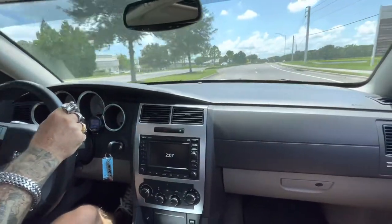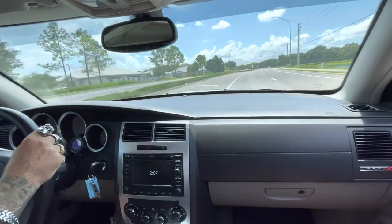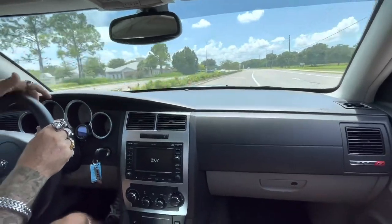Before we get in any trouble, we're going to turn around and get it on the lift and take a look at the undercarriage.